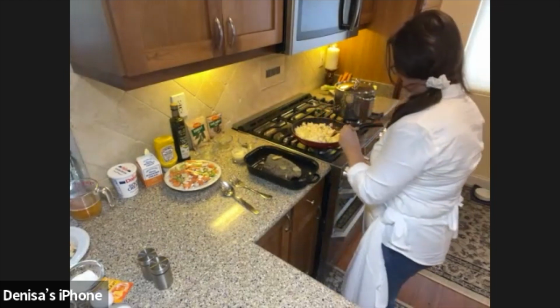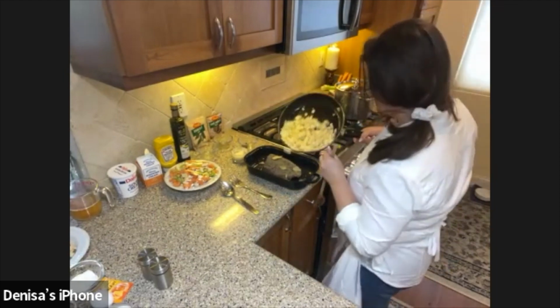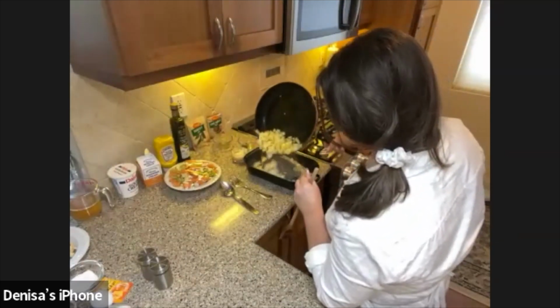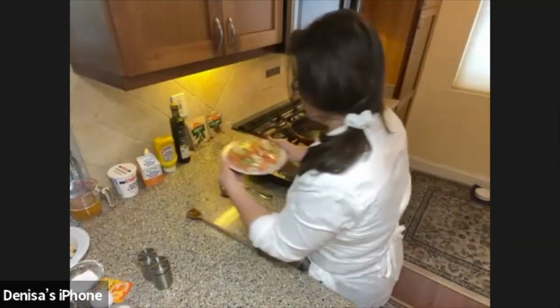All right. In real life, I would brown it a little longer, but this is perfectly fine for now. And then you just put it around the meat. And I do the same thing with our root vegetables.